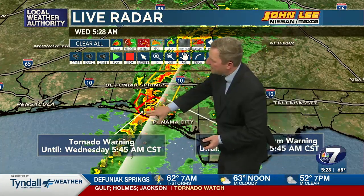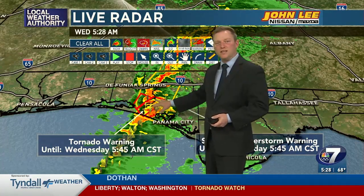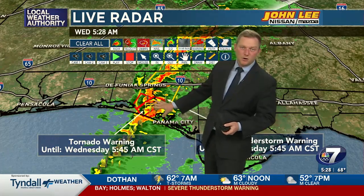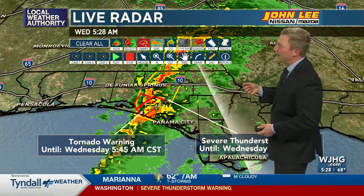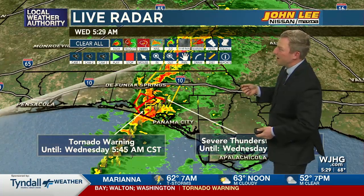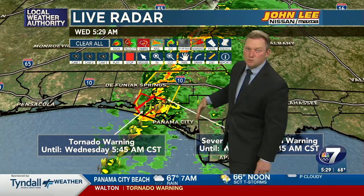We're just starting to see the next tornado warned cell. If you look closely at the box that's located in red, that's coming out of Walton County, moving into northwestern portions of Bay County, to the Seminole Hills region, eventually up towards the Ebro region here in about the next 5 minutes or so. Now it's about 5:28 here this morning, and we've got the tornado warning in place until 5:45. The storm line itself is moving east at about 35 miles per hour.